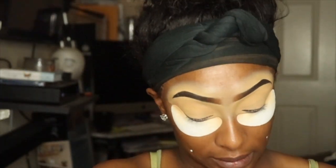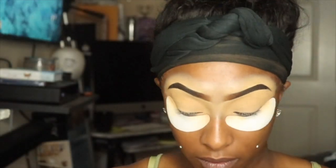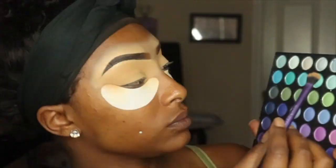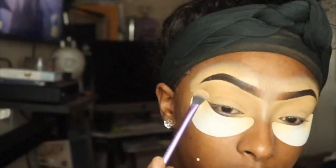Welcome back. Hey you guys, we're here with a Throwback Thursday type of video. So I'm gonna start off with the P120 number 5 palette, and I'm just showing you guys all the shades that come in the palette. And yes, we're doing a throwback way back. So we're gonna start off with this white eyeshadow.